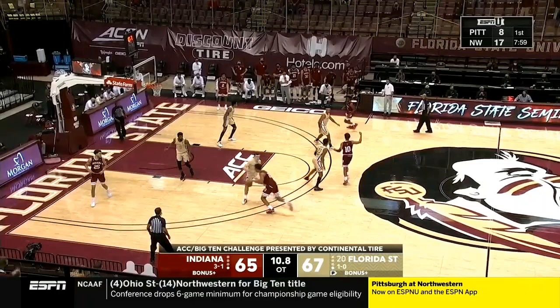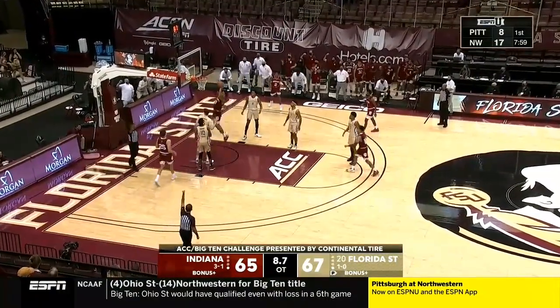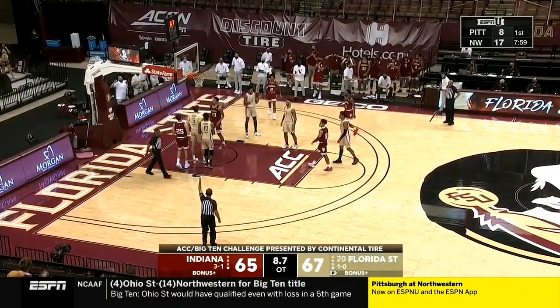Now Trayce has all of this space to operate. He's IU's best player. Give him the ball. Give him space to operate. See what he can do. Against Florida State's probably worst on-ball defender, Trayce is able to get his way into the paint, gets an obvious foul, knocks down 2 free throws, ties the game up, and hopeful Indiana fans think that it's going to a second overtime. Unfortunately for the Hoosiers, that's not what happened. Florida State went down, made a shot with a couple seconds left, and won the game.